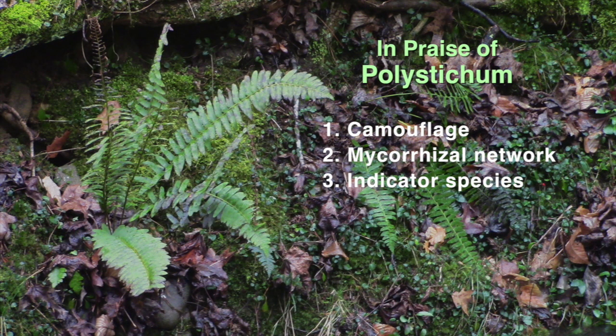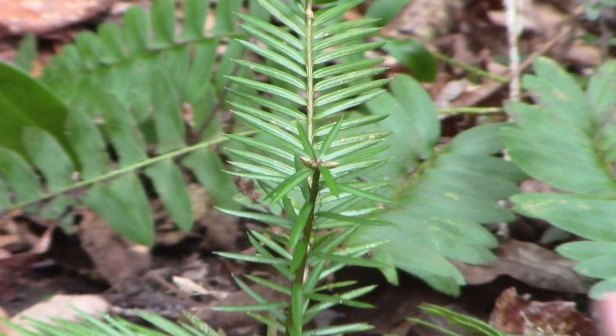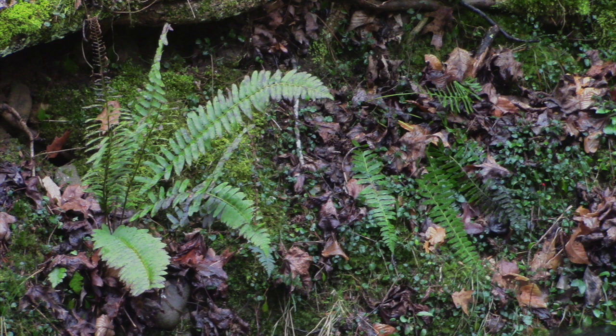Finally, indicator species. Thus far, I've observed no species that can better indicate ideal microsites for planting on a piece of property than the Polystichum ferns. Remember, this fern does not appear in the uplands of Shoal Sanctuary, so it helps us to locate the best local habitats for torreya seeds.